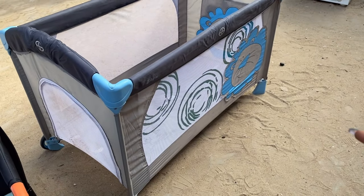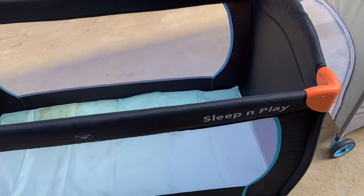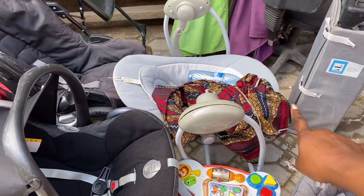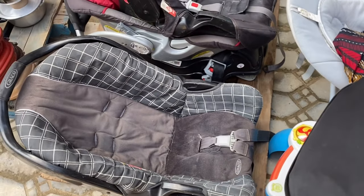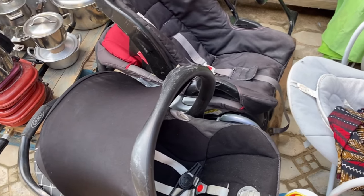How much is this one, ma? 12,000. So she said this one's at 12,000 naira. That one is also 12,000 naira. She also has car seats, and this is like a baby rocker. Baby swing, that's 10,000. This one is 10,000, the one down there is 12,000. The one you're holding now is 10,000. That one is 12,000. This is 10,000. You can go to my shop down there and see more.